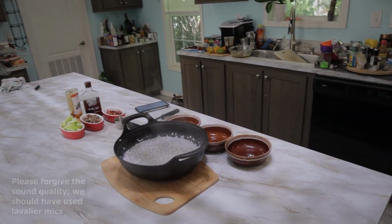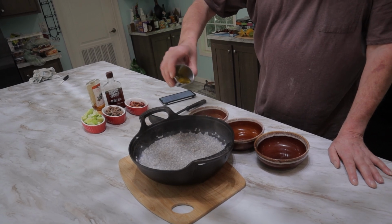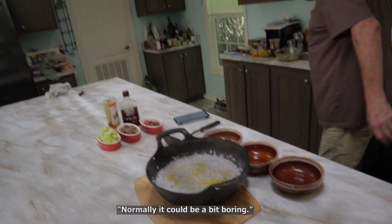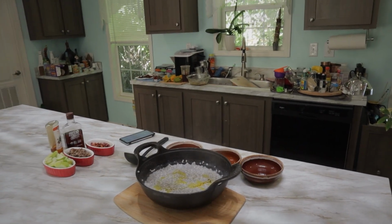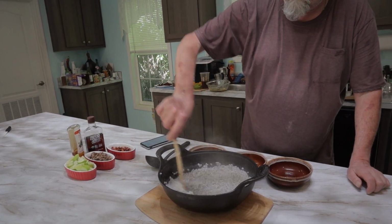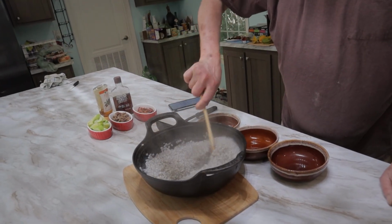So now it says to mix in ghee, right? Yes, which is unsalted or clarified ghee. Okay, and I guess that enhances the flavor, presumably. I would imagine. Barley could be, I don't know, a bit boring. And if you didn't have a lot of seasonings, at least today we would find it somewhat boring. But adding this and then the toppings that we're going to add is what's going to make it into the real Sumerian lunch, right? Mm-hmm.